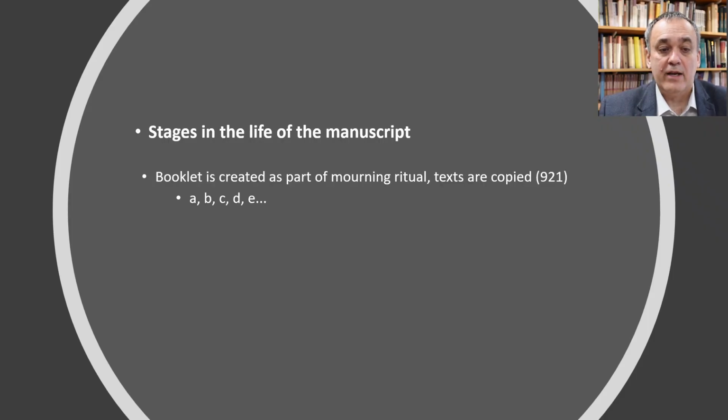The first stage would have been that this booklet was created as part of a morning ritual, and the texts were copied by several people. So even this first stage had some sort of chronological dimension. It did not happen in a single day, but probably happened days, weeks, or even months apart. Based on the date at the end, we can say that it happened in 921.